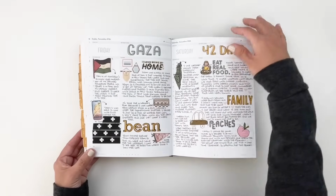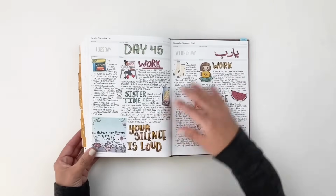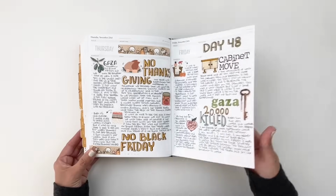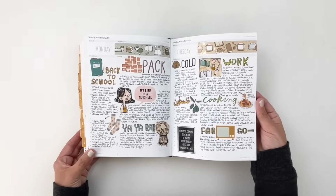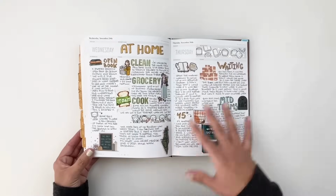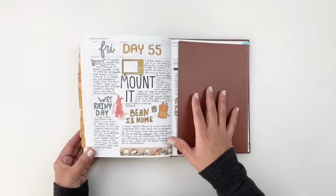So anyways, I am almost done. So we're in November, and we're going to jump into December soon. And once I'm done with my flip through, I wanted to share with you my 2024 Hemlock and Oak and what I'm going to be using for 2024. I'm sticking to the daily as well because I really love this one. I just like having everything in one journal because I believe the undated is 2 journals.